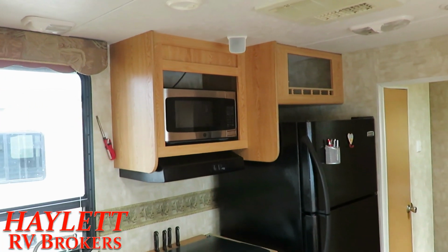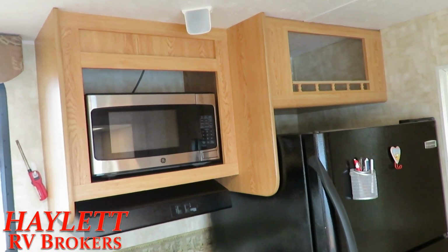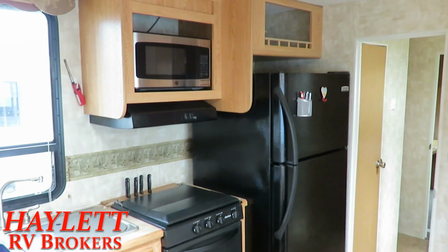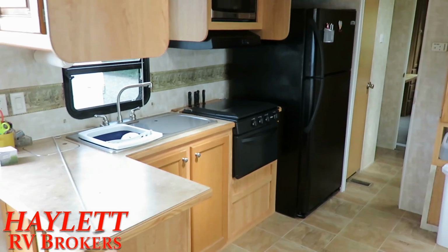The original microwave must have given up the ghost at some point. That's a residential aftermarket replacement microwave, but the fact is, it gets the job done. And with this being more of a park-type trailer, it's not like it matters that that's not specifically secured in there. I think it's just fine.